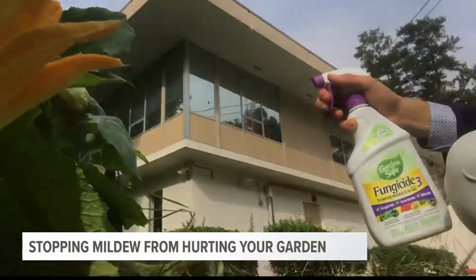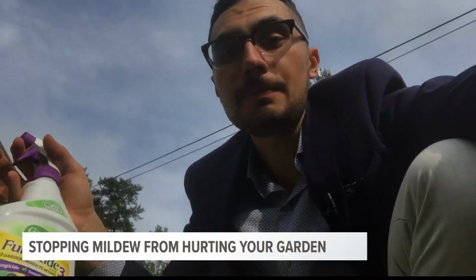Then spray all the remaining healthy leaves with copper fungicide and just keep hoping for the best.